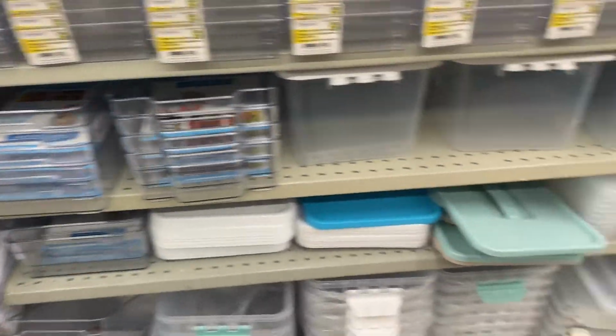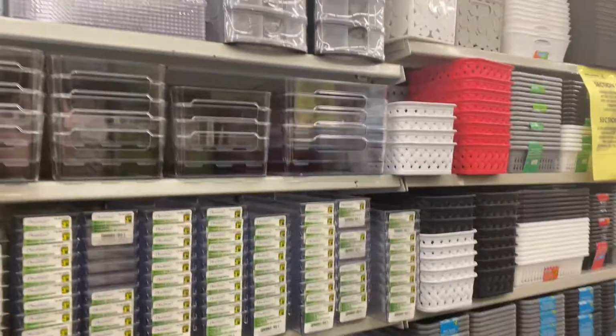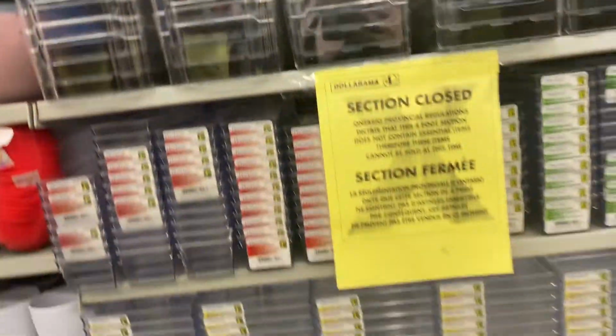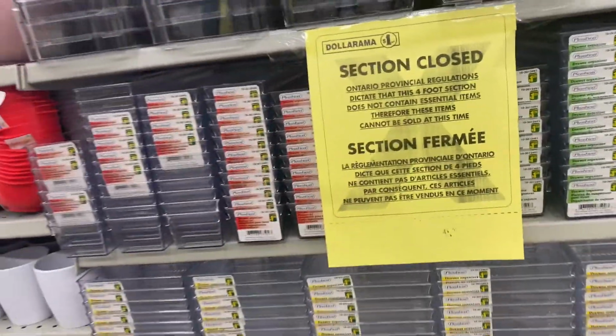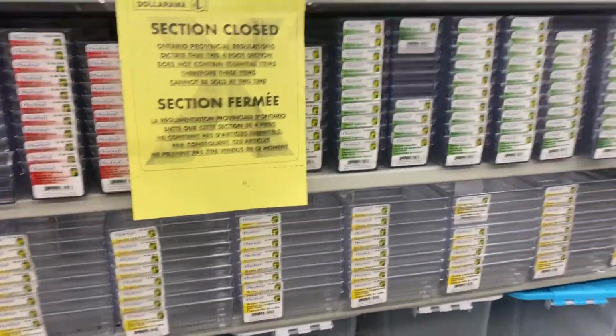Okay, big bummer, because this is all the stuff that I want to organize my fridge with. So good to know that they have it, and they have plenty of different options, but the section's still closed. So I'm gonna have to wait until next week to get those things. That is what it is.